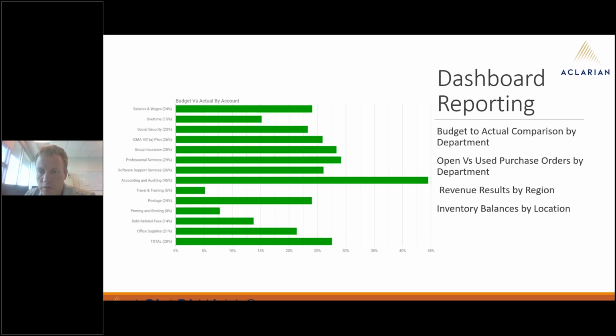These are just some examples of things you might be interested in. So revenue results by region, you want to know what that is and just have that without having to click a bunch of buttons and filter and format things. You can just have that at your fingertips in either a chart or graph. Same thing, inventory balances by location, budget actual comparison by department. That's what you see here just as an example. So having useful reporting available on a dashboard within your system, obviously a big plus.